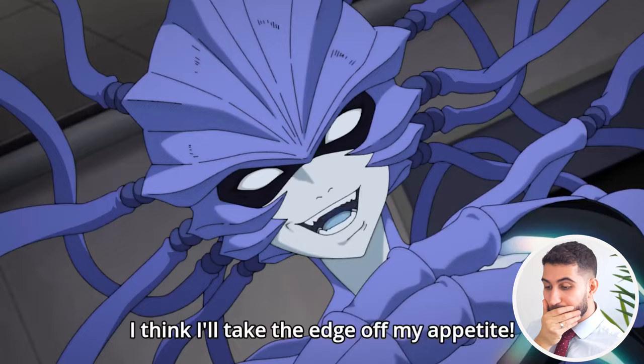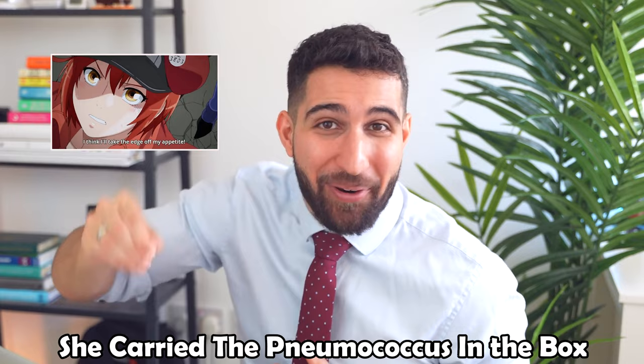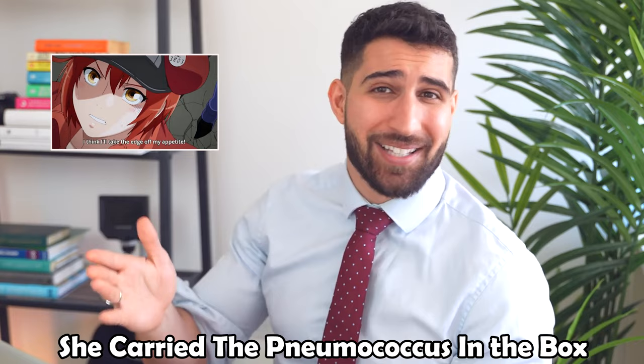In the box. He was in the box. Now, the nucleus is the cell's brain, so you don't need me to tell you that red cells don't have one. Now, I mentioned earlier that this pathogen's name is Streptococcus pneumoniae.